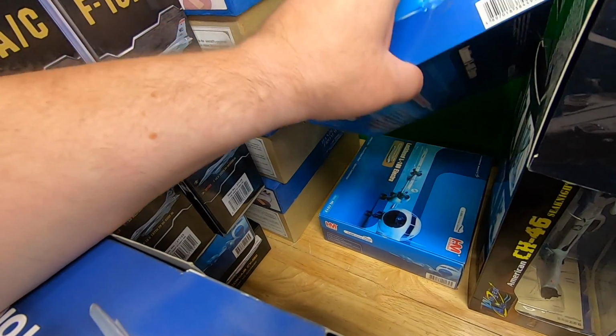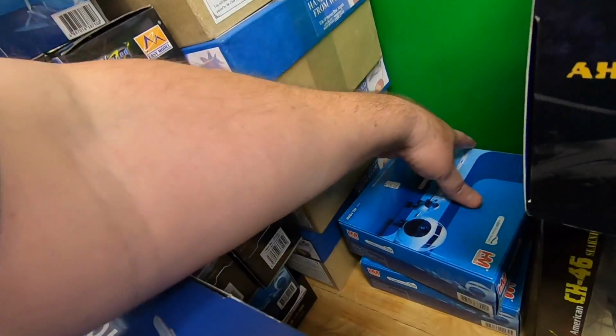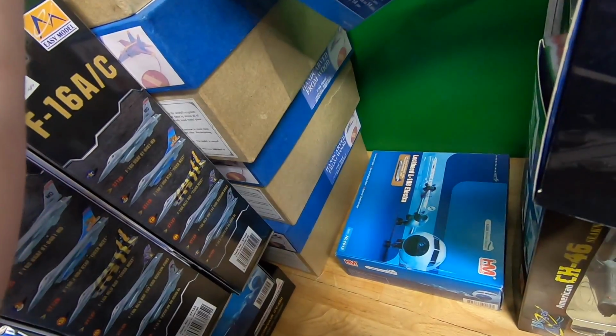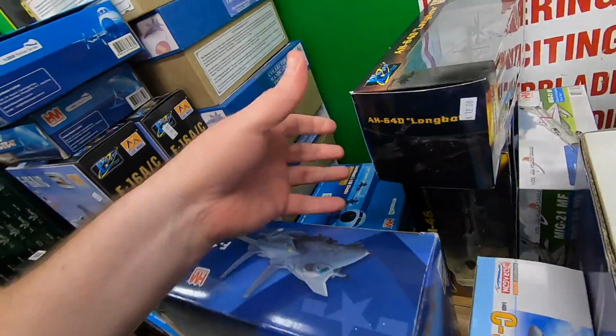Lockheed L188 Electra, and that's the same thing. Does it have the same, what do they call that, livery? Braniff International Airways, and this one, oh, that one's Los Angeles Dodgers, so they have different paint schemes on them.